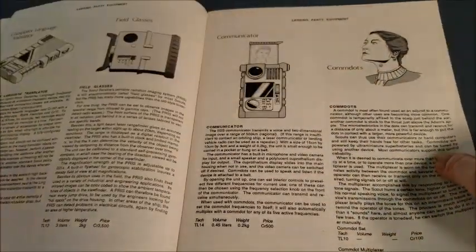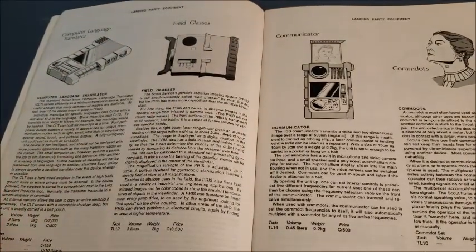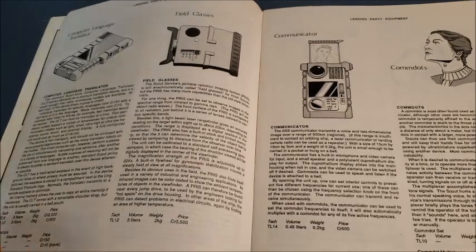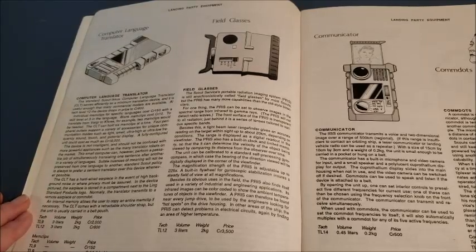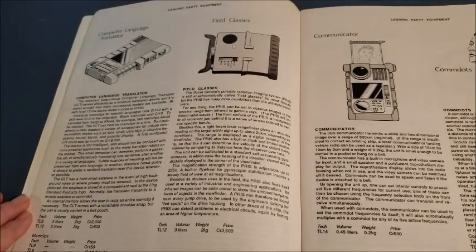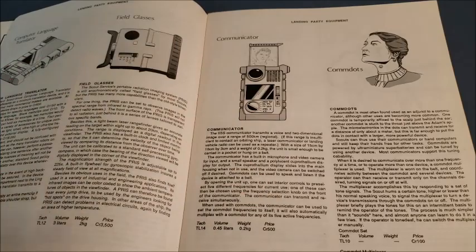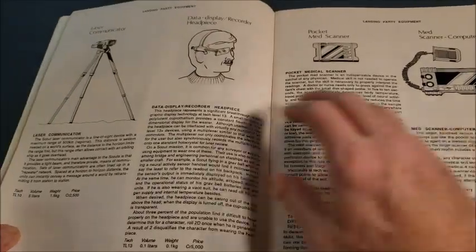And here is why these pages, this is why this guy is still on my table. I love the way these items look, these little pieces of personal equipment, the expansions on what you would have aboard a starship. That's why I find this even more interesting than Grand Survey. And I love Grand Survey, but I like this. I like how the communicator looks. I like the comm dots, the field glasses. All this stuff just screams Traveler to me.